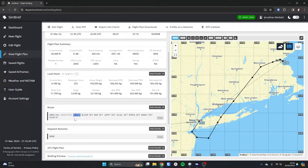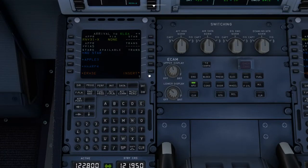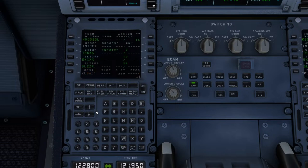What star are we doing? So there's the... It's not doing a star. So insert that. We're doing our own waypoints basically, so we'll probably have a discontinuity down here to get rid of. So after the SID going into the route, there's a discontinuity. We can just clear that out. And then coming down here, I'm fully expecting to see... oh, no, it all matches up. That's nice. Very good.